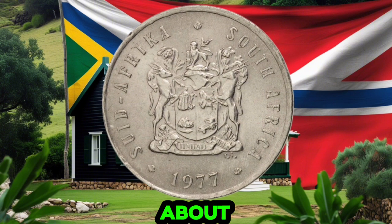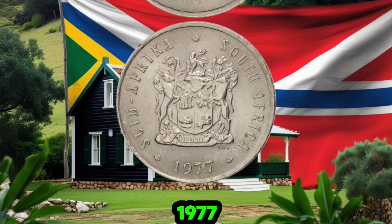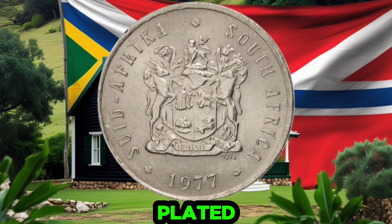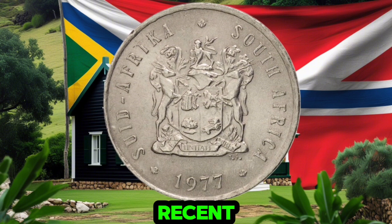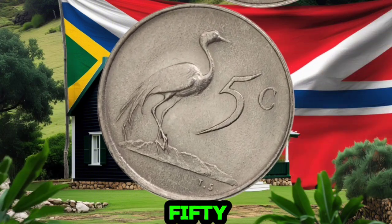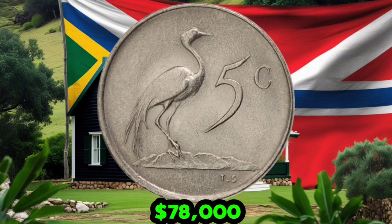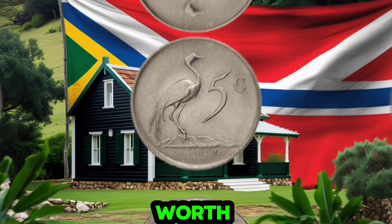Now, let's talk about the shocking value of these rare coins. While the regular 1977 5 cents coin is worth only a few cents, the gold-plated bronze version has skyrocketed in value. In fact, in recent years, one of these rare coins sold for an incredible $50,700 at an auction. That's right, over $78,000 for a coin that was once part of everyday currency. But why is this coin worth so much?